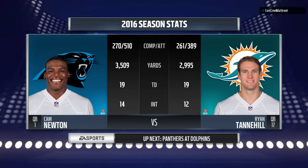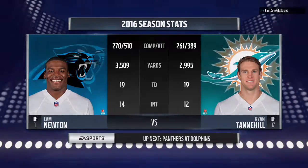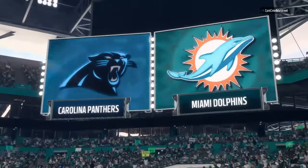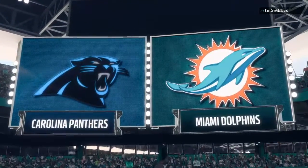Hello, everyone. I'm Larry Ridley, and this is the NFL on EA Sports. Tonight's matchup features two quarterbacks who will be trying to lead their team to victory. It's Newton's Panthers going up against Tannehill's Dolphins.